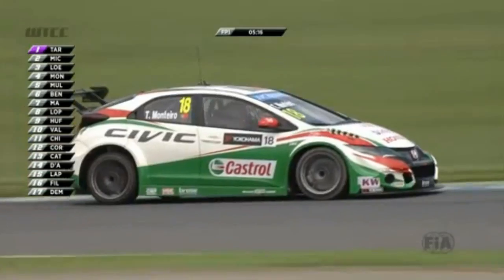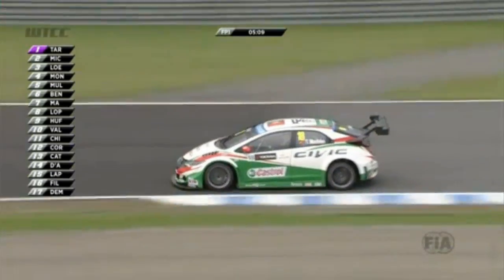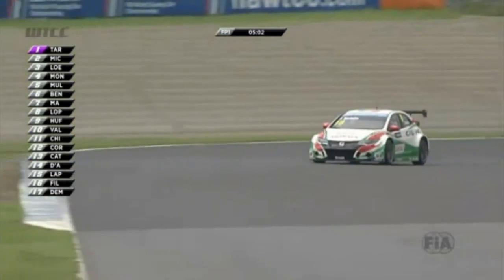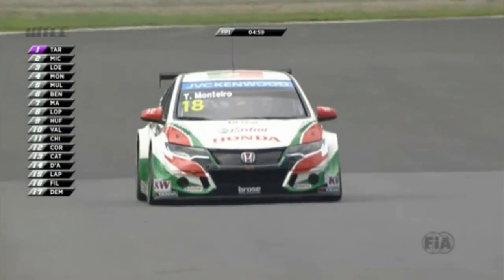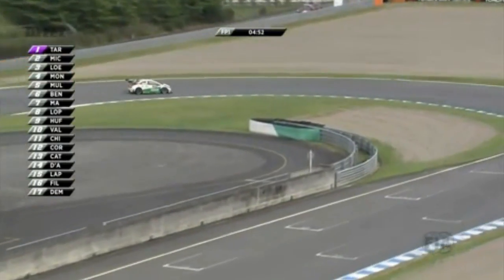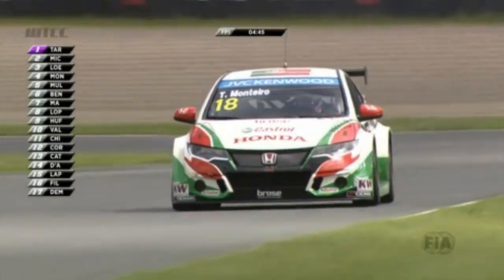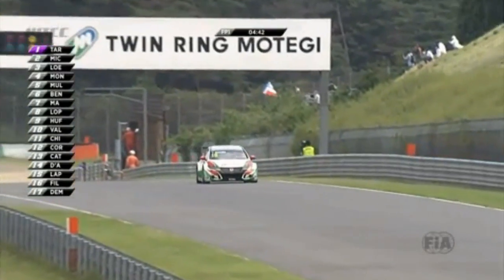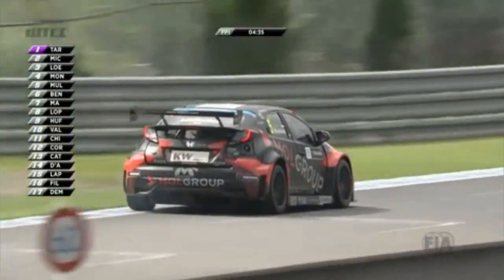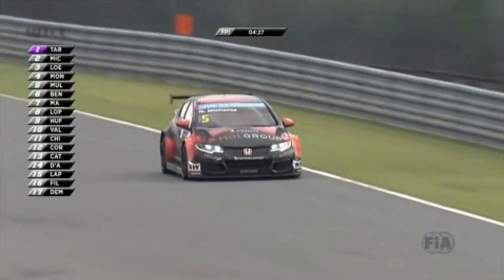Five minutes on the clock, and the Honda's still looking strong. Apart from the first couple of minutes, we haven't actually seen any positions change, have we? Monteiro at the moment, looking like he's completely sold. The other two Hondas, Michelisz here and Tarquini, who haven't seen them, have been a little bit more committed. Norbert's been quite interesting.